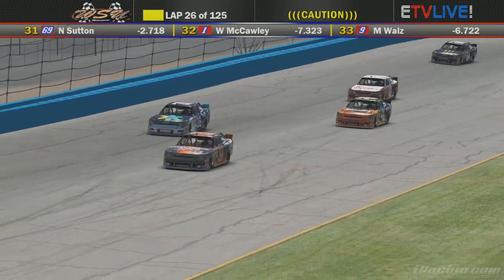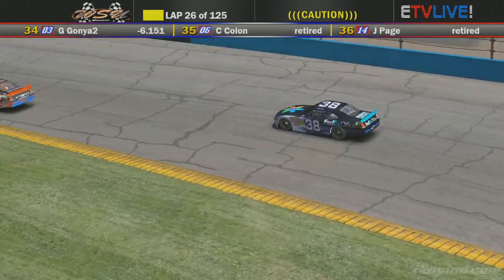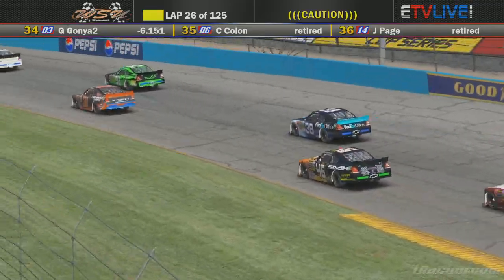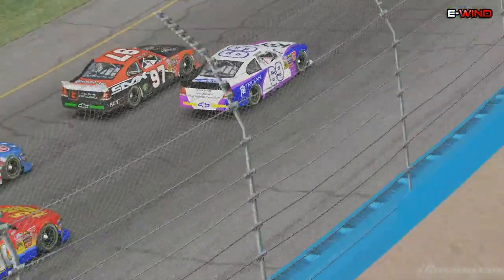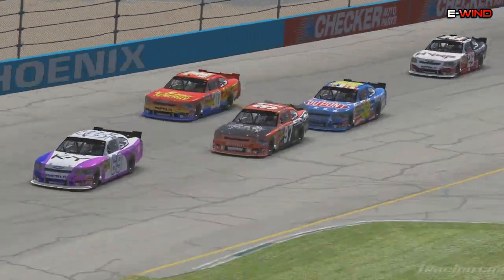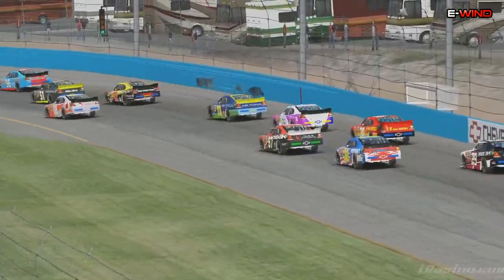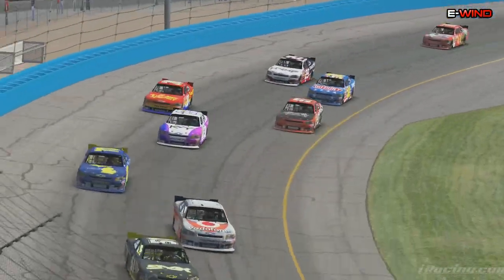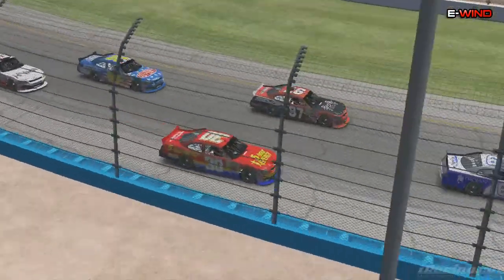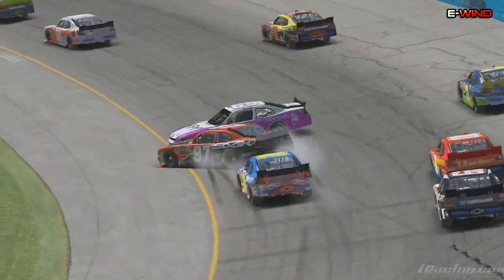Looks like involved in the crash was the 97 of Tate Light. Looks like he made some contact with the number 69 machine of Nolan Sutton and sent those guys around. Actually, it looks like there was a chain reaction there. It looks like the 73 car of Kevin Trzynski, he looks like he got a little bit loose and caused a checkup for the 69, and Lytle didn't really have anywhere to go.